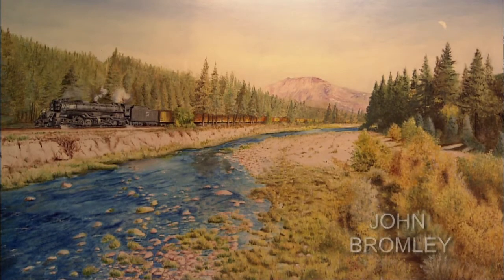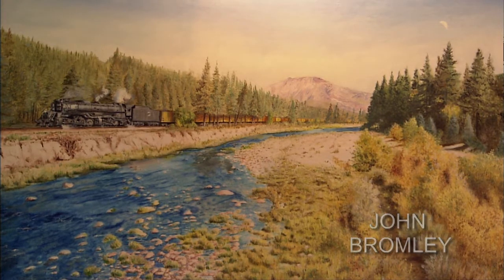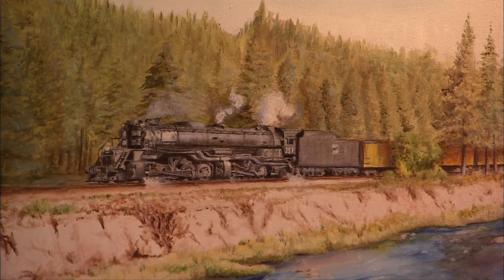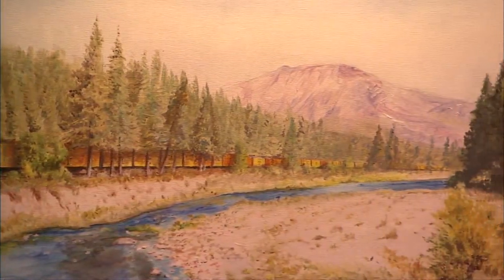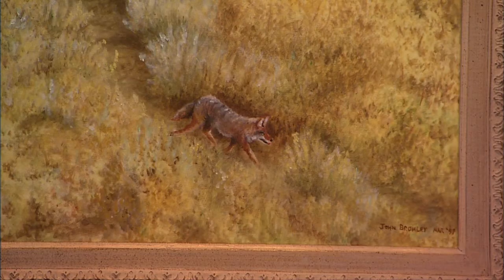is the Feather River up in Northern California, a place called Sloat. What I did here was I just took a snapshot off a little bridge that went over the river there, and then of course I didn't have a steam engine going by there, but I put one in from the 1940s era to round it off. Otherwise the scene is contemporary, including the coyote down in the lower right-hand side.